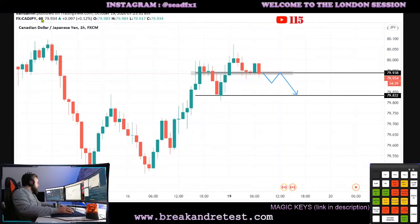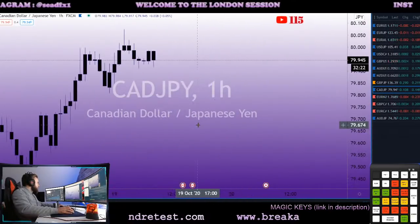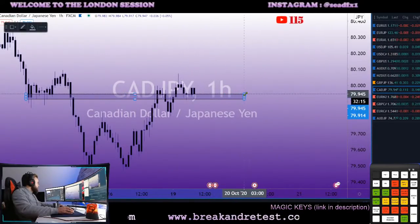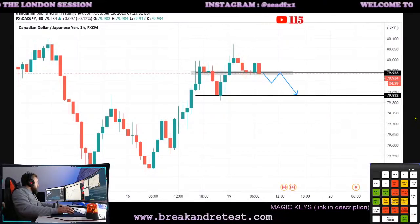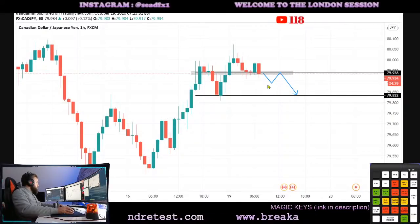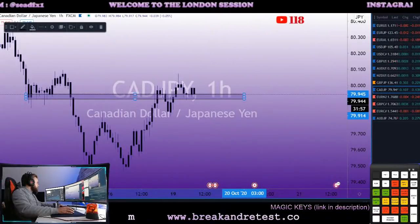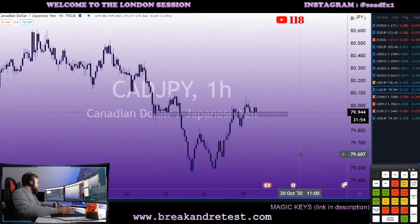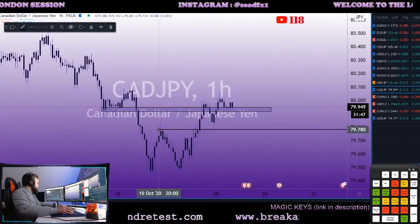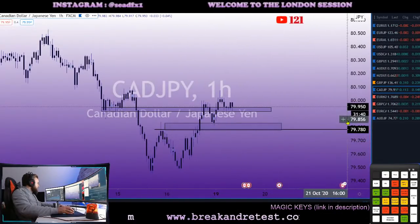Daniel, CAD JPY 1 hour. Why didn't I see that? Yeah, it looks good, even though it's a very small range to think only about the break here or retest. It's only 10 pips, even less than that. But I think if we do break that, we have a good chance to come all the way down here. This is basically all a zone, so yeah, that can happen. Let's see.